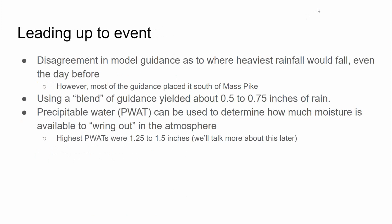Leading up to this event, there was a lot of disagreement in the model guidance about where the heaviest rain would fall. Most of the guidance put it south of the Mass Pike, which makes sense because as the surface low moved in from the Mid-Atlantic region, there would also be a high pressure building in from Canada. That means there would be a pretty narrow zone of rainfall, and the question is how much rain is going to fall. When we use a blend of guidance, taking different model output, we got about 0.5 to 0.75 inches of rain. The other parameter we looked at is precipitable water, to see how much moisture we can get out of the atmosphere. We saw pretty high PWAT values of 1.25 to 1.5 inches, and we will talk more about that later.